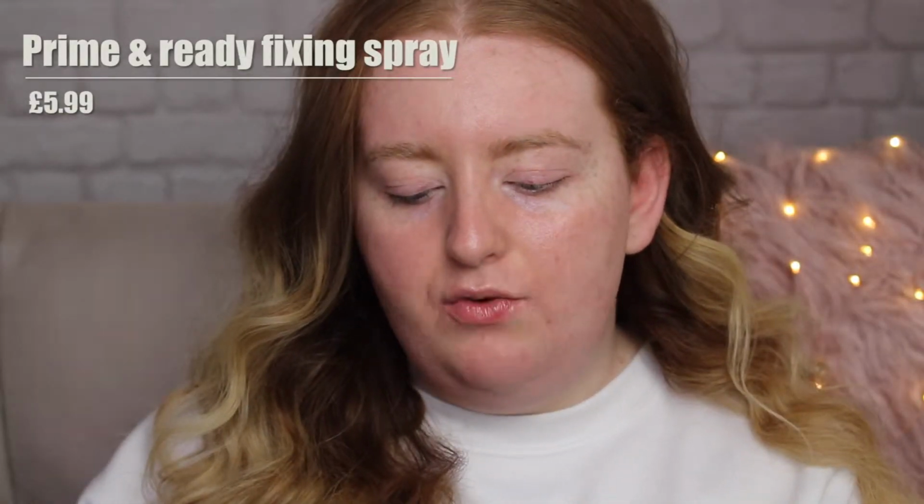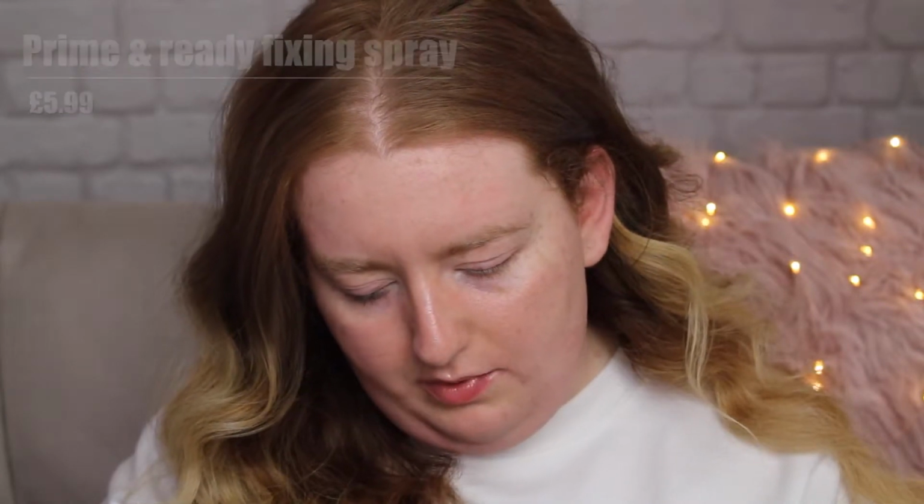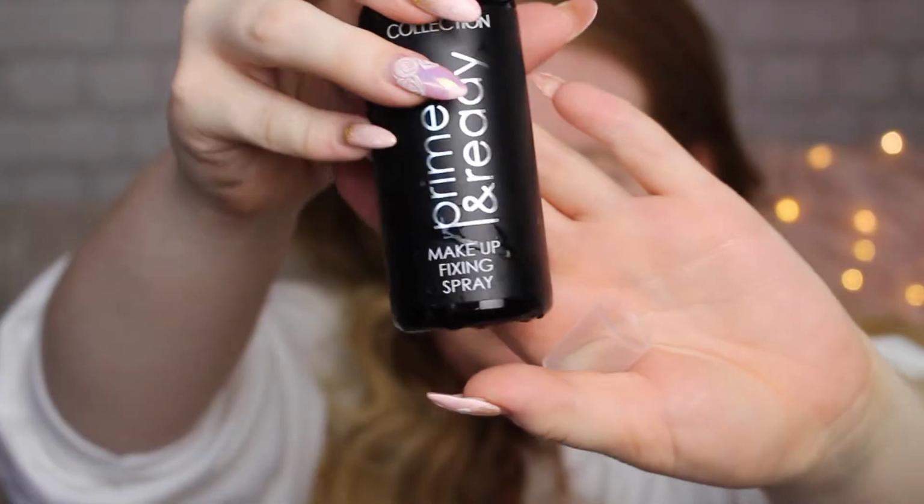So the first thing I'm going to try is the Primed and Ready Makeup Fixing Spray. I think we've actually got a crack in the bottle. That's just great. So I'm going to try and use this quickly. It says to shake well before use, but it's literally pouring out of the bottle. I'm going to quickly spray my face and then put this somewhere. Come on. Ooh, it does have a fine mister.